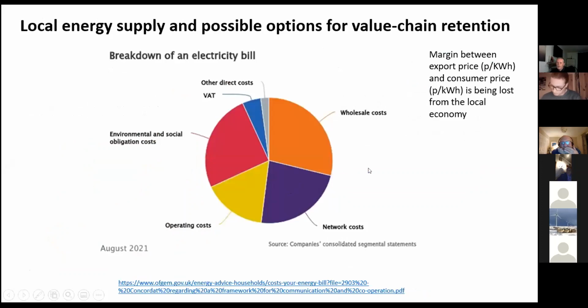And another possible opportunity, where if we were able to look at local energy supply, which is dependent on the passage of the local electricity bill, how many of these proportions of the electricity bill could actually be retained locally, maximising local retention of the value chain? I do know that we sell electricity roughly under a power purchase agreement for about 5 pence per kilowatt hour, and I know the costs will have gone up since, but 15 to 20 pence per kilowatt hour for someone to buy it in. And so we're losing a margin from the local economy.